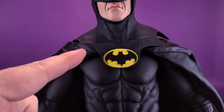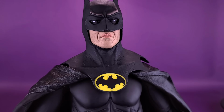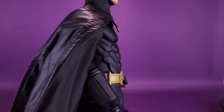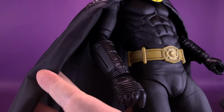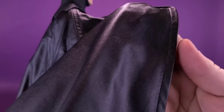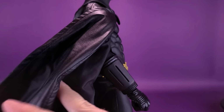I just unvelcroed it, literally flipped the cape around, did it back up, popped the cowl back into place. Now it should be the way that the cape is, because the inside of the cape is kind of more of a parachute material, and then the outside of the cape is supposed to look more like a bat wing, this faux leather material. And it's a really nice material that they've decided to go with for the cape. Again, I don't think anything has changed from the original cape to this one here, the re-release.